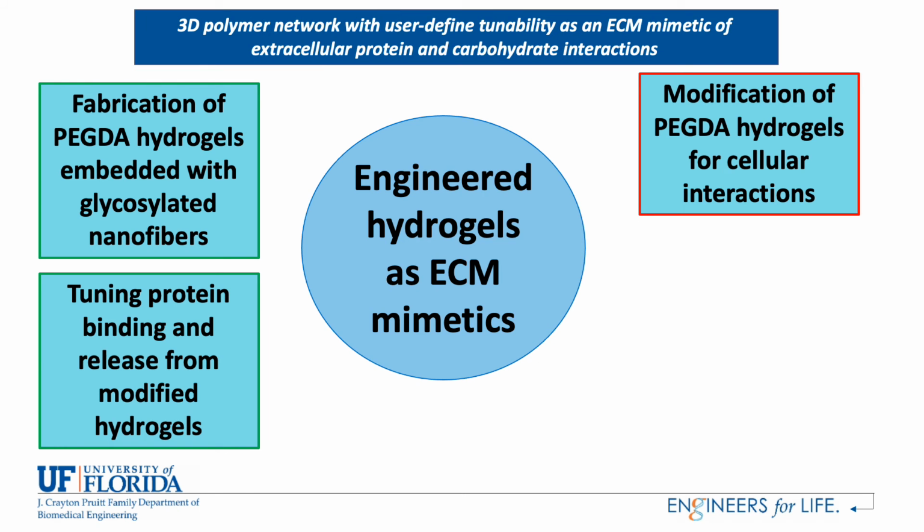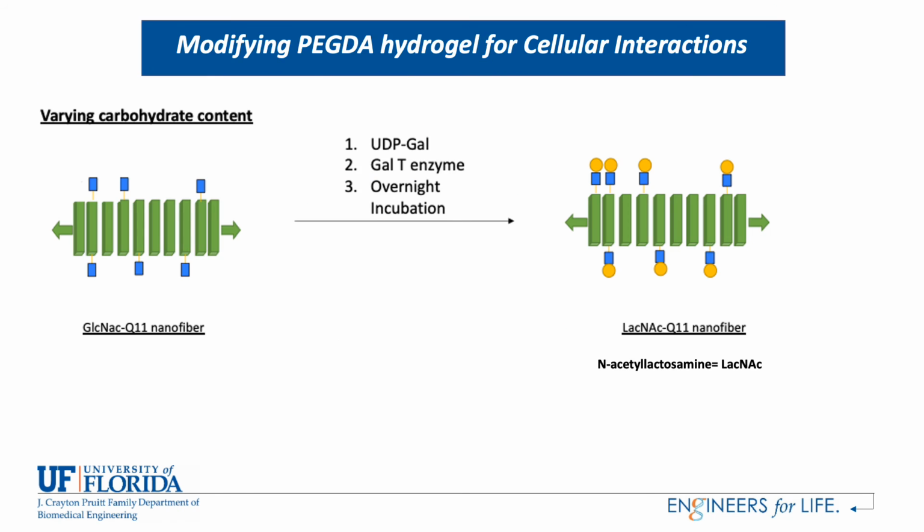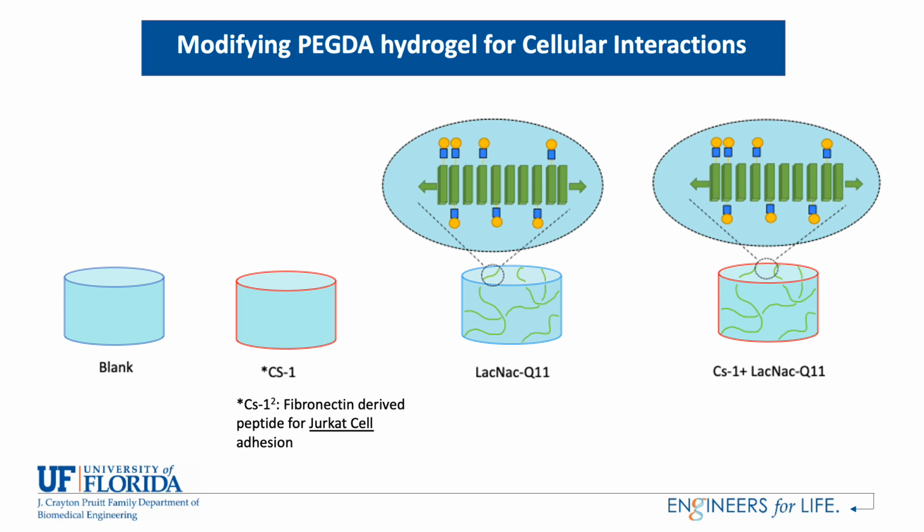I then want to further modify these hydrogels for cellular interactions. To do this, through an enzymatic conversion, I added a lactose component to my GlcNAc, creating N-acetyllactosamine. In addition, I further modified my polymer with this fibronectin-derived peptide known as CS1 that is specifically for Jurkat cell adhesion.